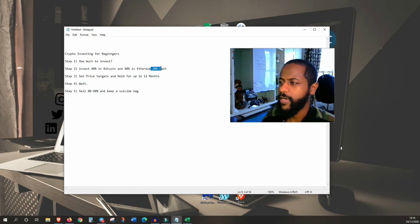And I said 20% cash because as time goes on, you might want to invest a little bit more. It's always good to have some liquid cash in case it dips. You can add a little bit more. Potentially down the line, if you get more familiar with cryptocurrency, you might want to invest in a few other altcoins that have come up. So it's always good to have some cash available, so you can make moves if you want to. If you've invested all your money, then that means you don't have much room to wiggle. So that's why I say keep 20% in cash.